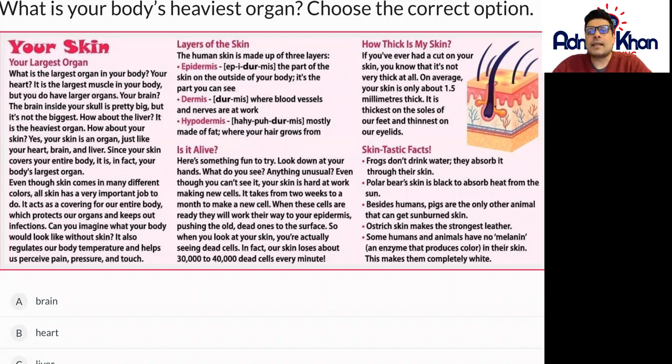So the skin is made up of three layers. The first one is the epidermis, the part of the skin on the outside of your body. It's the part that you can actually see. The second part of the skin is what we call dermis, where blood vessels and nerves are always at work. And the last one is what we call hypodermis. And this is mostly made up of fat where your hair grows from.